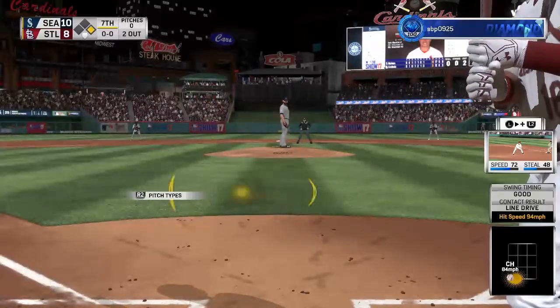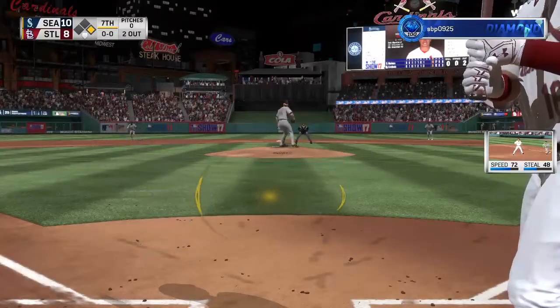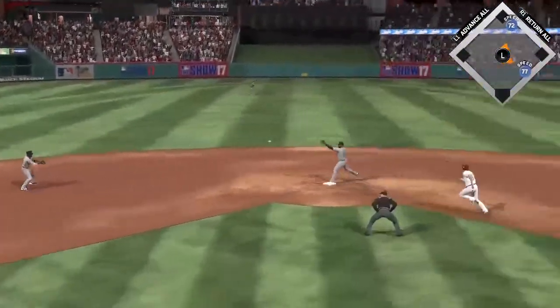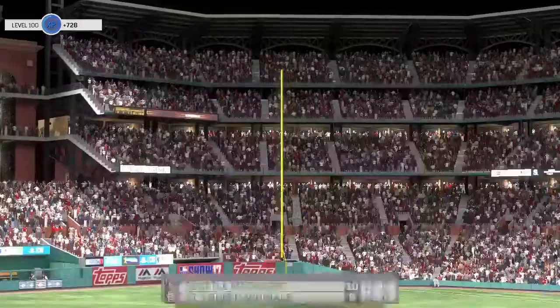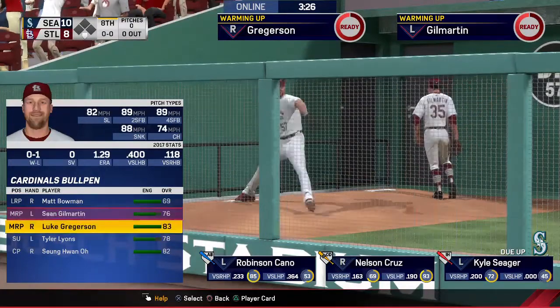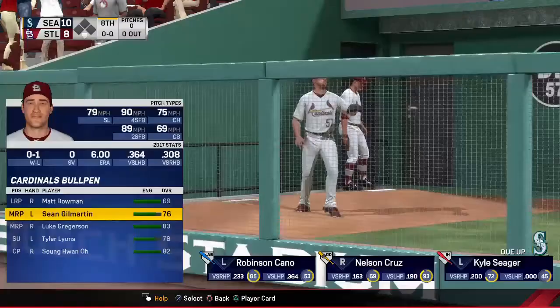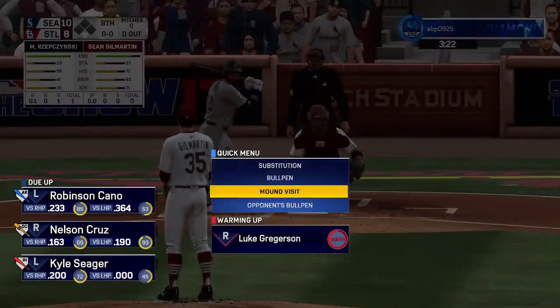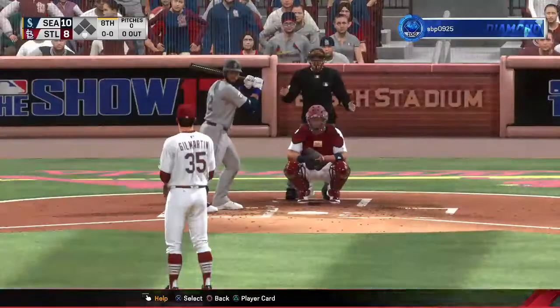Well, now the Mariners get some action in the bullpen as a left-hander's begun to get loose. Hit on the ground to short. Right to Gordon. Throw to second for the force out, and the side is retired. Sean Gilmartin has been summoned from the bullpen as he'll do so to start the 8th. There's Robbie Cano.